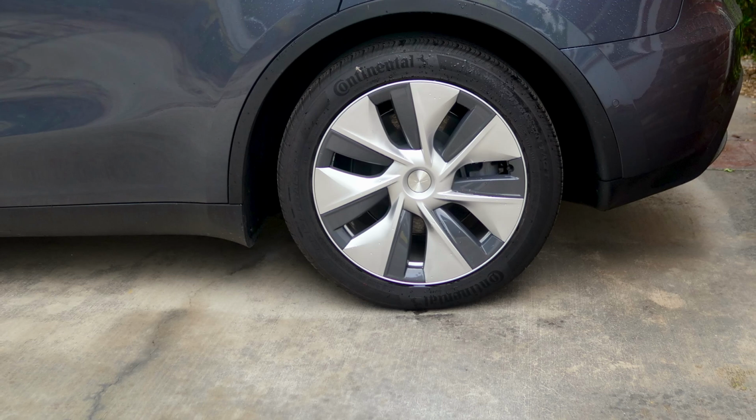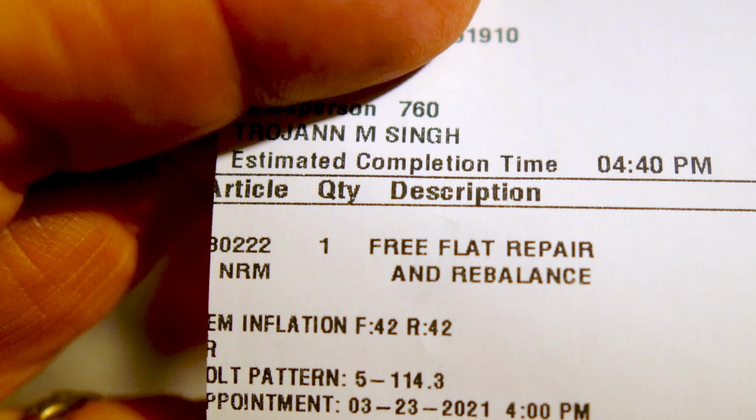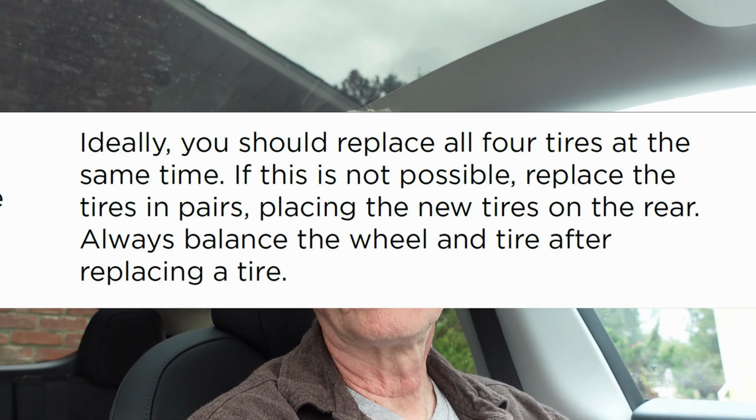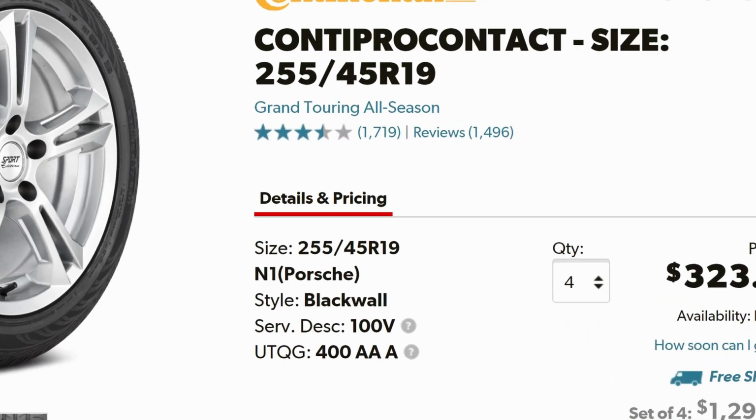It was a tough decision, but since it rained that morning and the ground was a little damp, I decided I'd go to Discount Tire. Fortunately, I was able to get an appointment same day. Yeah, they will patch and plug the tire and do it all for free, so what's not to like? My only concern was maybe they'll say it can't be fixed, you're gonna have to buy a new tire. And according to Tesla, they really recommend that you replace both tires on the same axle. So that would run me about $700.